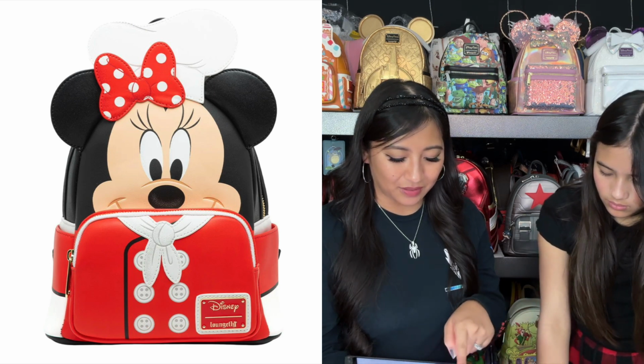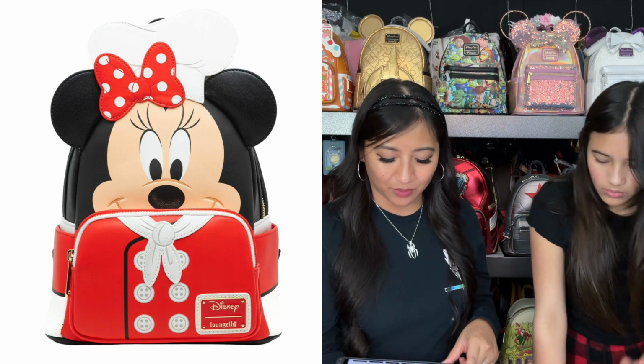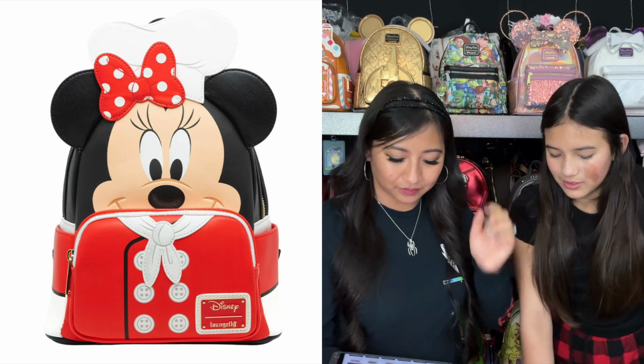But it's cute. It's to match the Chef Mickey that they've also released, and I think it was released a few weeks ago. I thought the minis were cookies. Oh, that makes sense too. But yeah, if you guys don't know, 707 Street releases a lot of exclusives. I feel like they release almost one a month at least, if not more. Their last few have been a bunch of mini ones. They release a whole line of them.